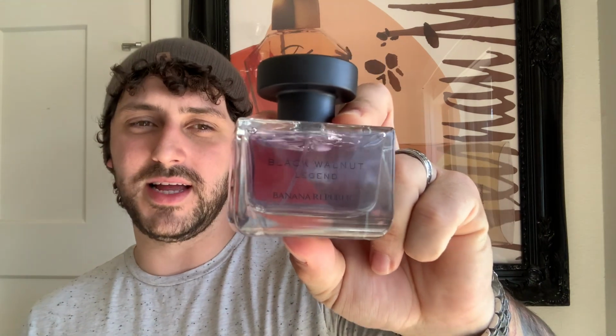All right, guys, and I'm still popping out bangers, because if you want to smell like Creed Aventus, but you don't want to spend even 50 bucks or 45, whatever it is, for Montblanc Explorer, but yet you don't want to go with any of the other cheapies, you don't want to go with Club de Nuit Intense Man because of the harsh lemon opening, I got you guys. 25 bucks, you get Black Walnut Legend from Banana Republic, and it smells like Creed Aventus. I'm not going to lie. This stuff is flipping amazing for 25 bucks.